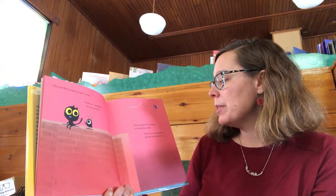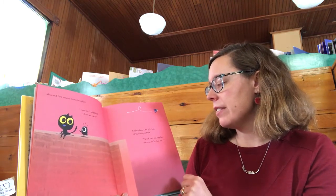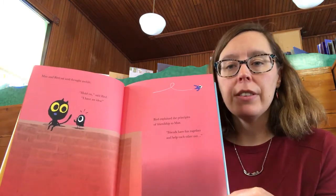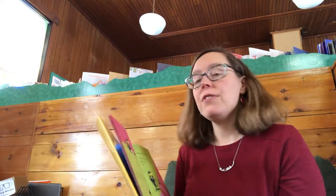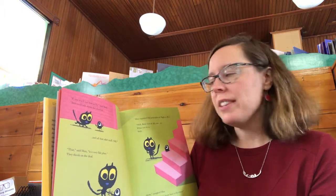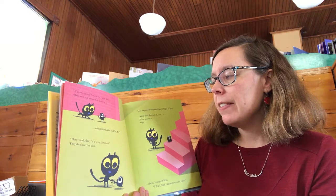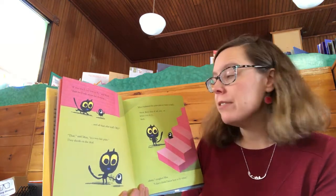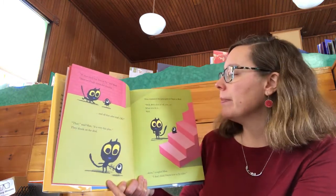Bird explained the principles of friendship to Max. Friends have fun together and help each other out. "If you teach me to fly," said Bird, "then we'll talk about the chasing and the other stuff, okay?" "That," said Max, "is a very fair plan." They shook on the deal.